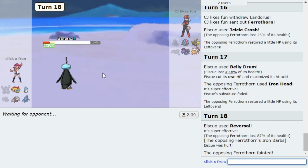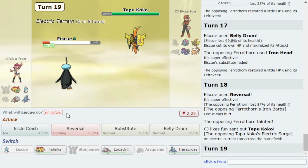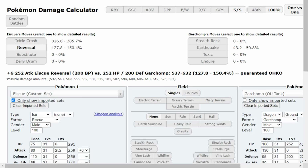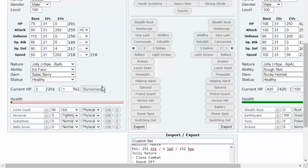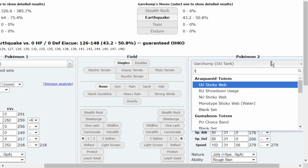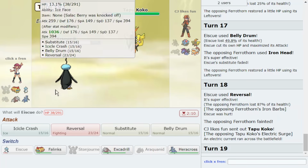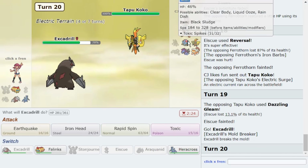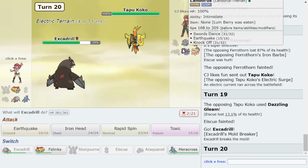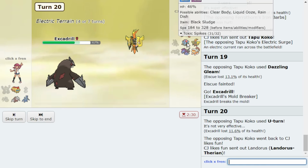I mean, depending on speed ties and scarfers, maybe I win. If I win this speed tie, I'm good. Right? I really hope I do. Unless that's Scarf Coco. Oh my god, it's 100% Scarf Coco, right? It's definitely Scarf Coco. What is this, 14%? Well... that is unfortunate, man. And they have Knock Off on Landers too. Alright, we're in Toxic again. It wasn't Scarf Coco. If I won this speed tie, I think I won! I probably just won! No!